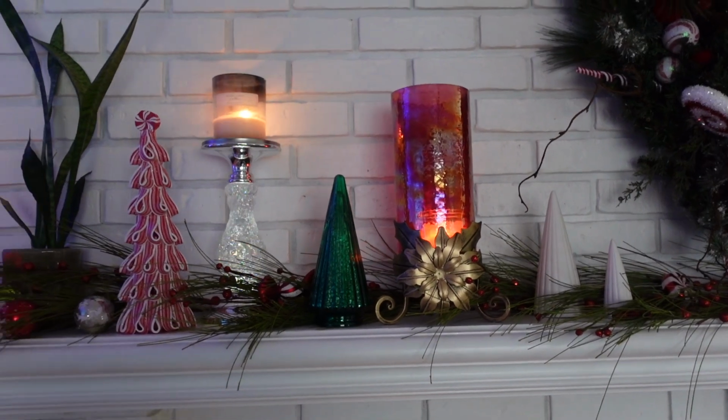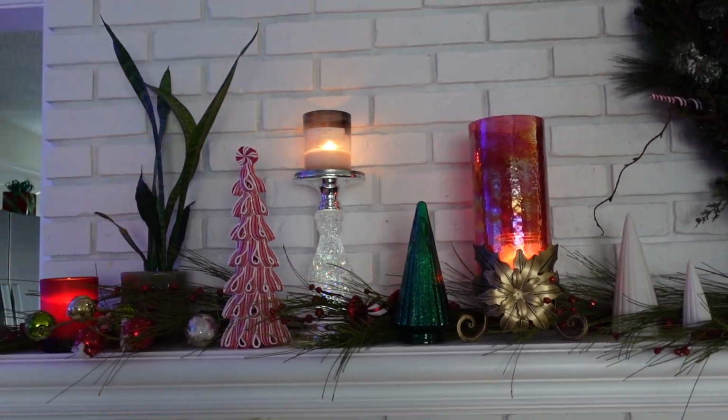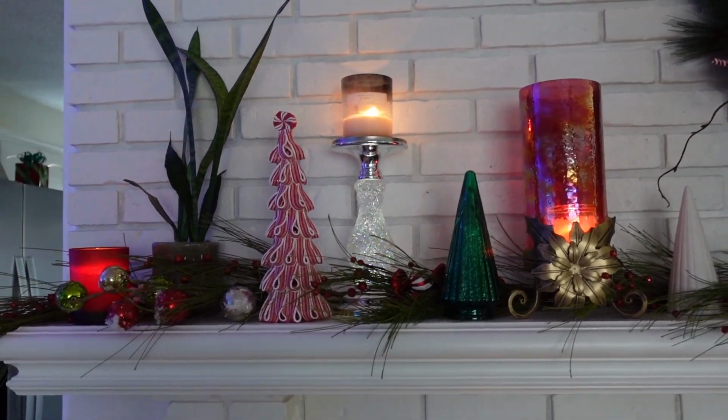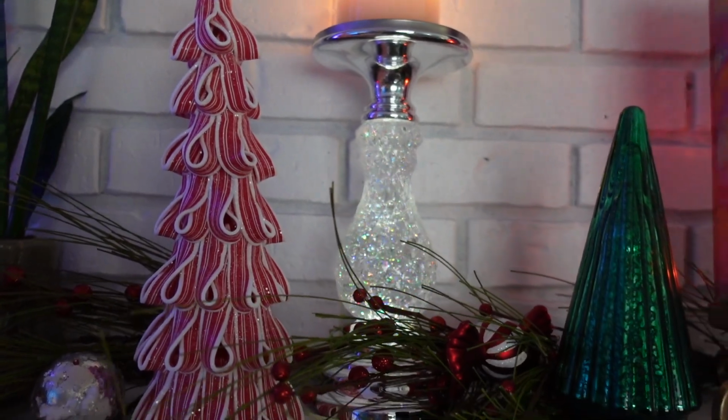I got this red poinsettia candle holder. I guess it's a hurricane technically from Home Goods this year. Love that. My mom got me this candle holder from Bath and Body Works last year.